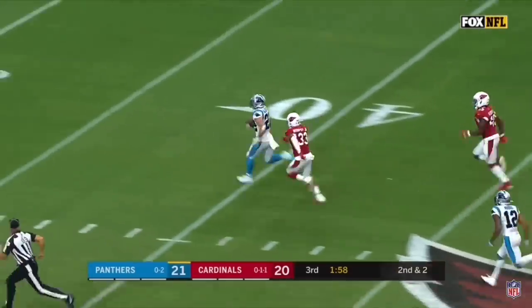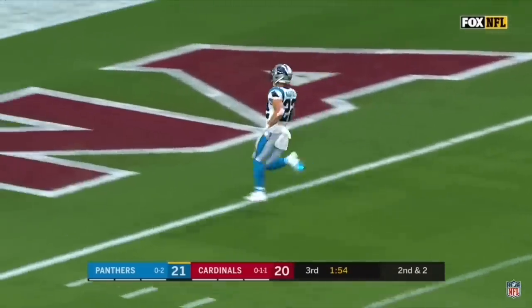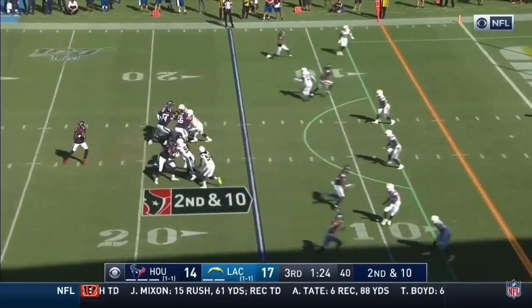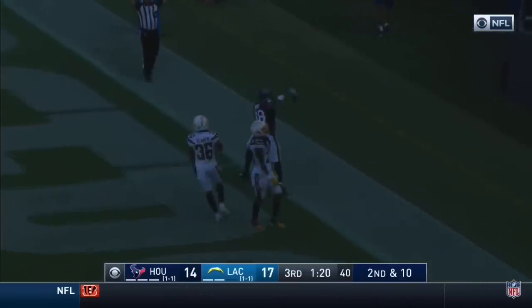Christian McCaffrey in the open field. Inside the 30. Inside the 20. McCaffrey touchdown. Watson carrying the ball in the red zone. Watson throwing to the end zone. Wide open for the touchdown.